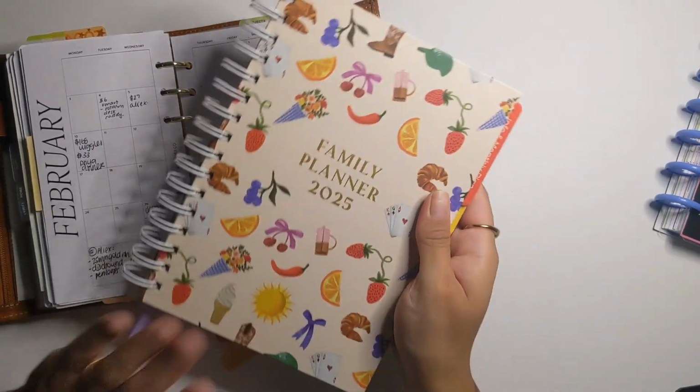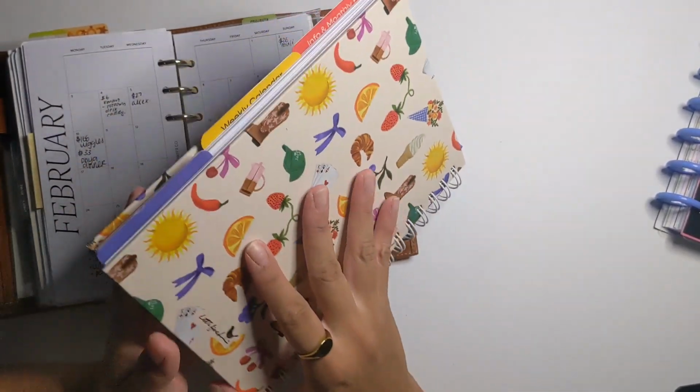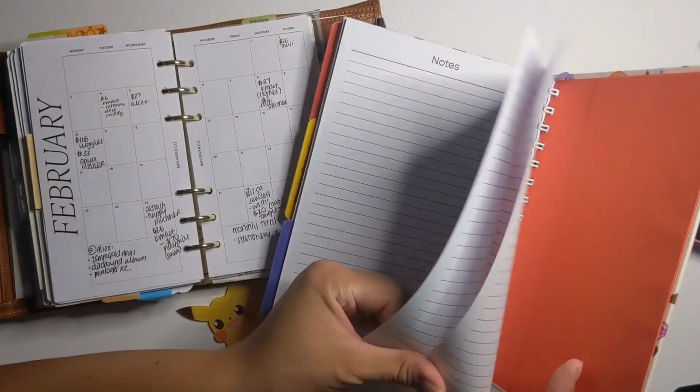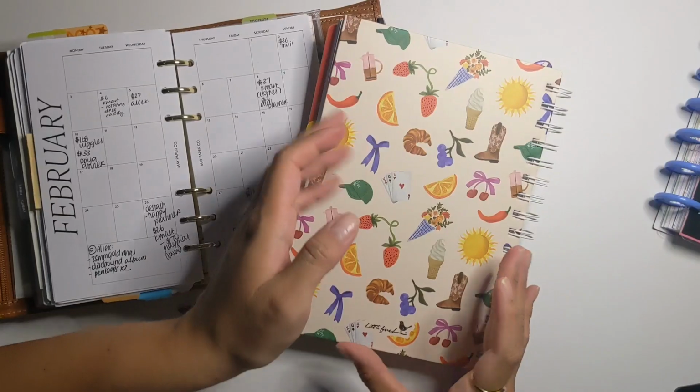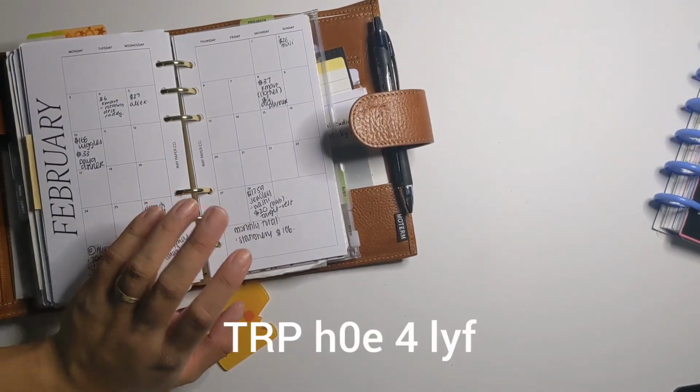This was purely for science, and the science is not great. I think it's the paper. It's just normal writing paper, but once you go to TRP and the nice stuff, it's hard to go back.